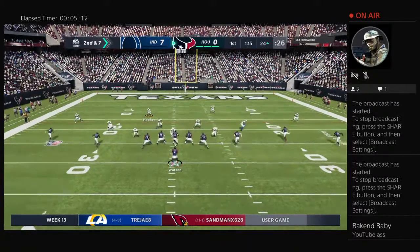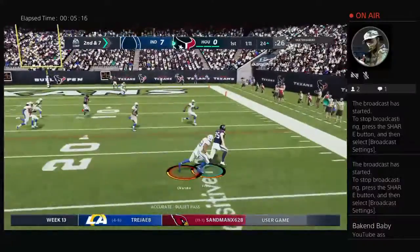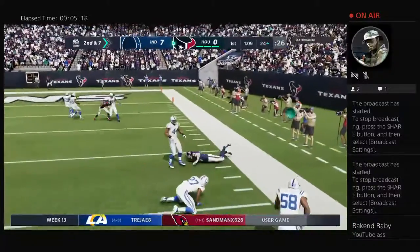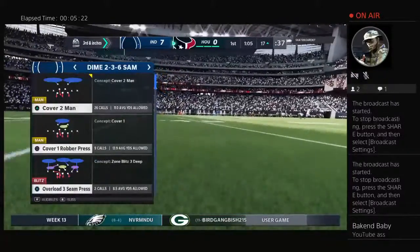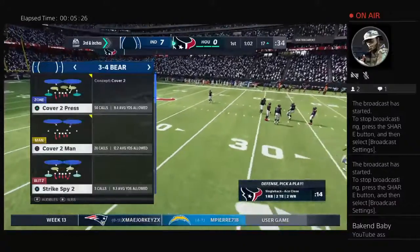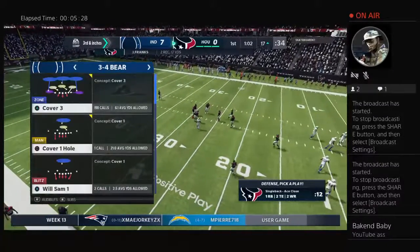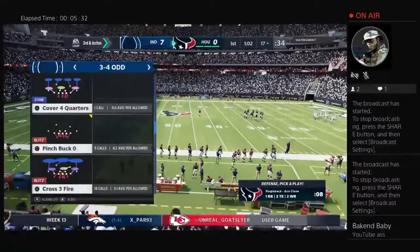Hey, pick it up. From the 24, Watson. It's a short one here, complete to his tight end. 7 yards on the play, and that's going to make it 3rd down and less than a yard. Not a big window to throw. Coverage wasn't too bad there. Yeah, they had him under wraps pretty well, but somehow he was able to muscle his way open and catch the ball.